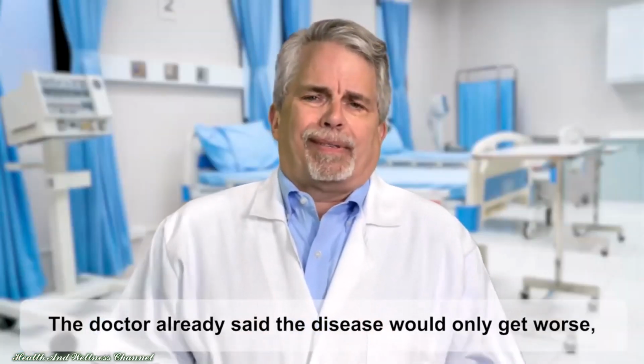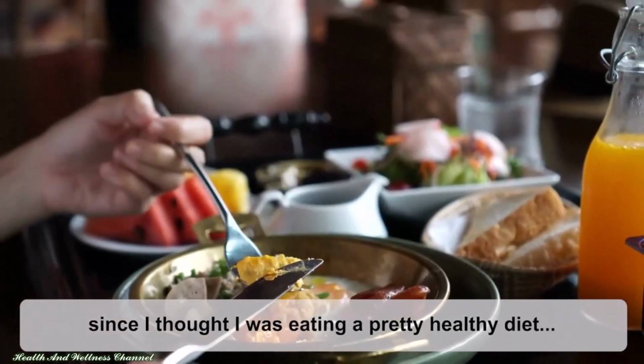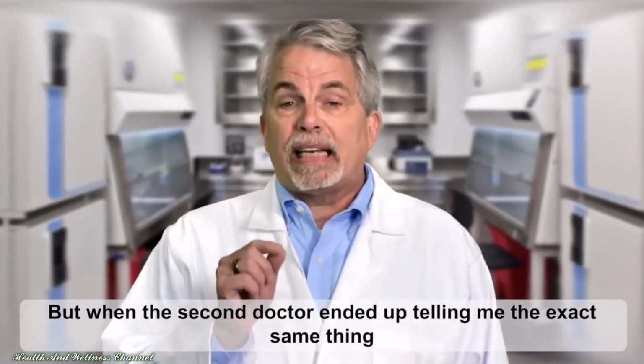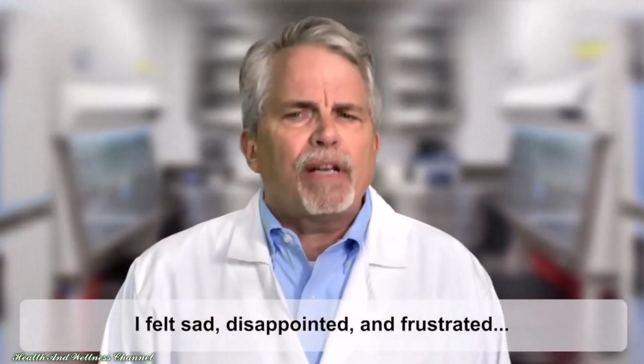Disease would only get worse, so why did I need so many meds? And I just couldn't understand how I ended up here, since I thought I was eating a pretty healthy diet. So I went to get a second opinion. But when the second doctor ended up telling me the exact same thing, I felt sad, disappointed, and frustrated.